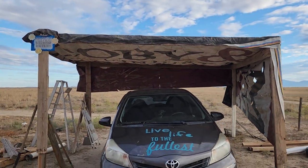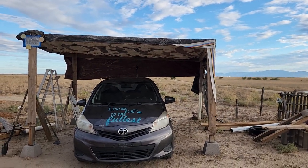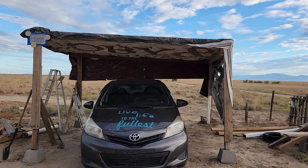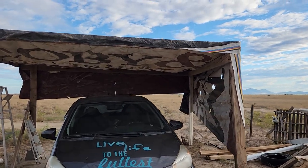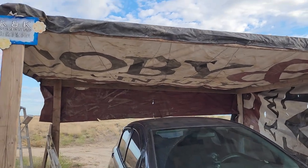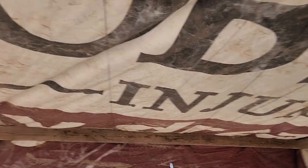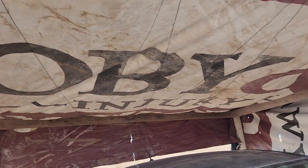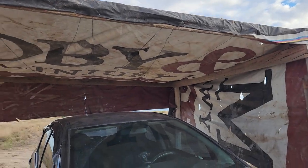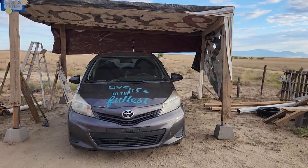Anyway, so I made a little car, I made a carport that is part of a billboard. If you go to billboardvinyls.com, they actually sell billboards that have been taken off, and, you know, they were once used. I don't know what this one was. Kobe and something injury lawyers. So yeah, this was a lawyer one. But it's going to be sufficient enough to give me some shade for the car.